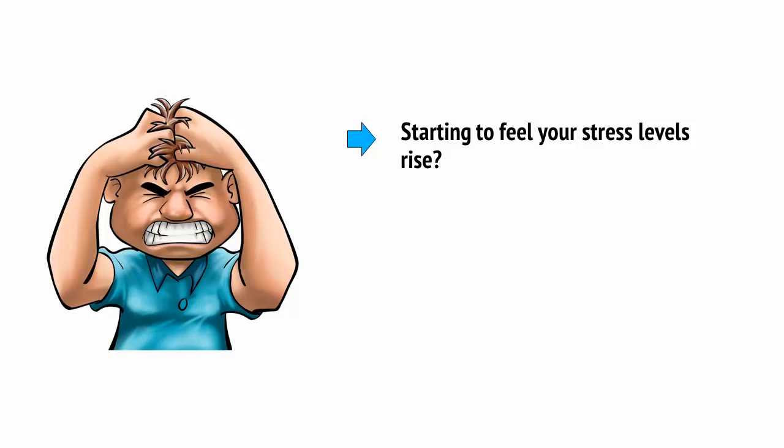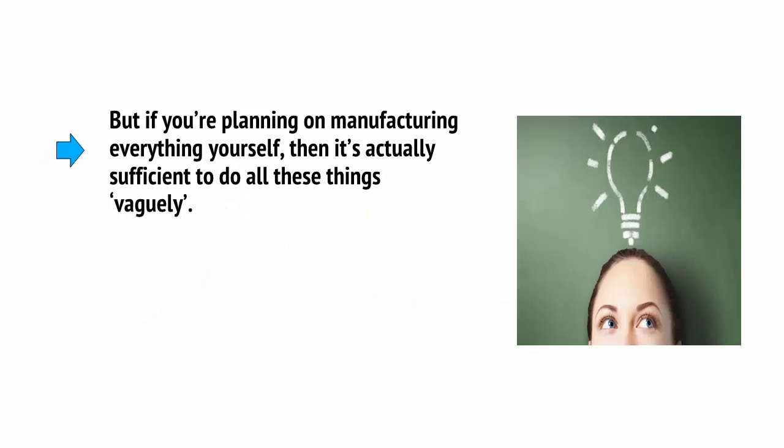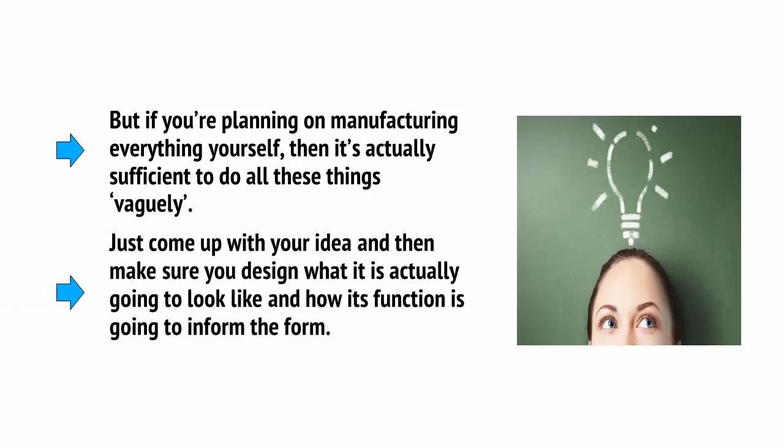Starting to feel your stress levels rise? Well, don't worry. I've used all the technical terminology here just to make sure you understand the process in detail and you can discuss it if necessary. But if you're planning on manufacturing everything yourself, then it's actually sufficient to do all these things vaguely. Just come up with your idea and then make sure you design what it's actually going to look like and how its function is going to inform the form.